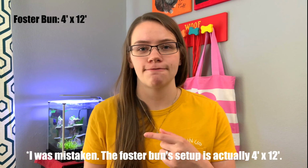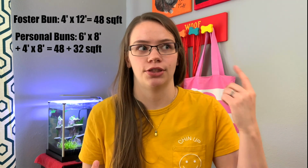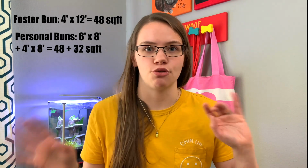Basically my foster is kept in an exercise pen that totals 4 feet by 8 feet, and then Cocoa Puff and Lollipop are kept in an enclosure that is 6 foot by 8 foot with an outside pen area of 4 foot by 8 foot. So foster bun has 32 square feet of space, and then my personal rabbits have 48 square feet of space with an additional 32 square feet of space, which I put them in that outside area when I clean. I want to give them extra space to roam, which you'll kind of see if you watch my other rabbit videos.